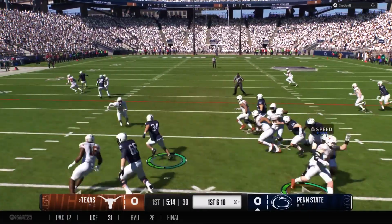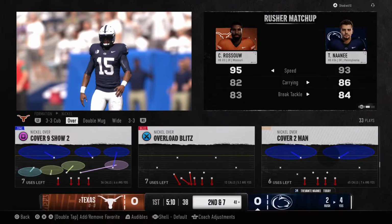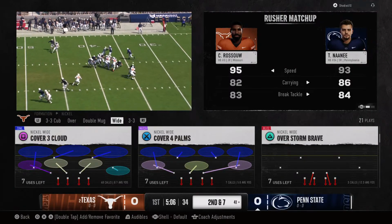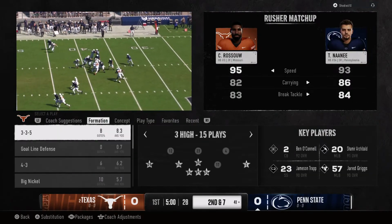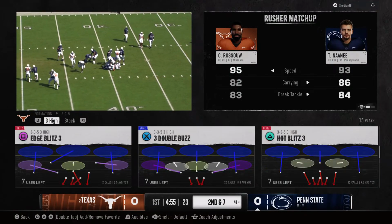Hand off from the shotgun. Not a whole lot of room there. 3 yards maybe, 2nd and 7. You know, runs like this oftentimes are like a boxer in a boxing match. Obviously, it's not a knockout punch, but these are body blows. And as the game goes on, these small gains are going to turn into longer runs.